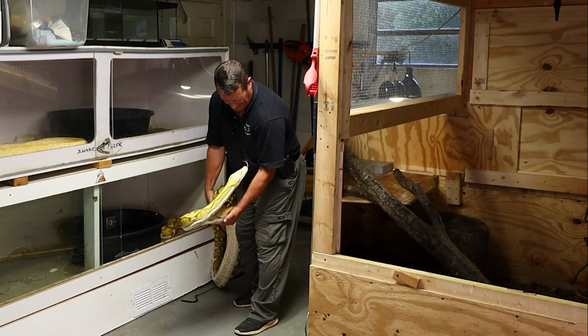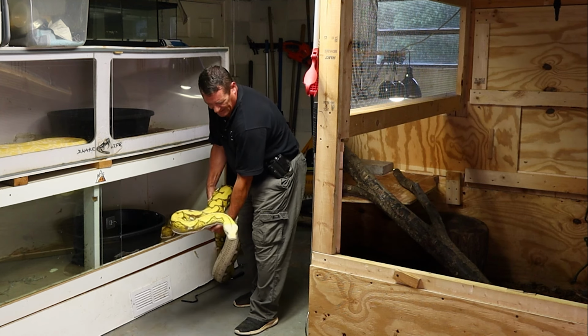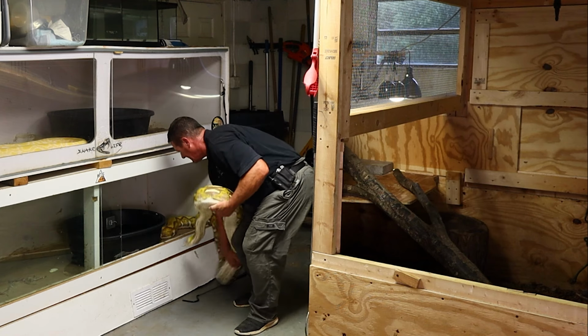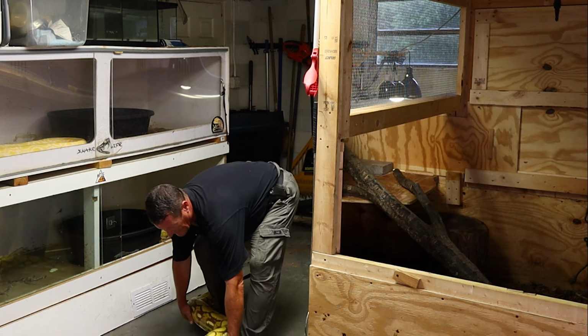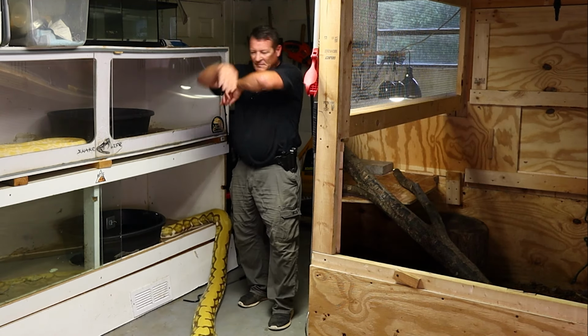See? And he's going to come up here perfectly fine. The only thing is I don't want his head to sit in one spot on me like that for very long. There you go. Instead of manhandling him, I'm just going to set him on the floor.